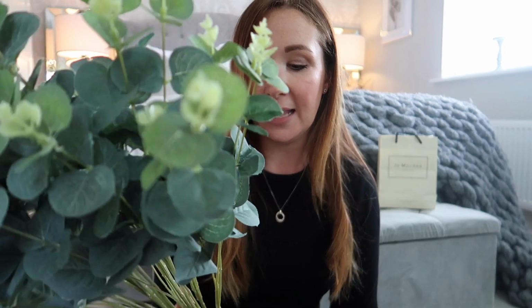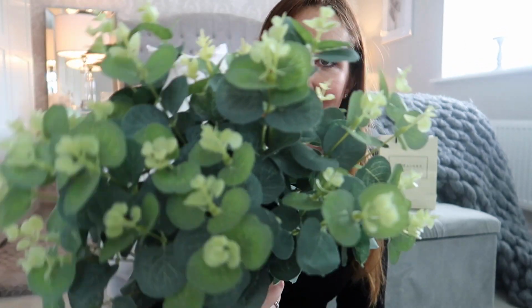Speaking of eucalyptus, something else I picked up from Dunelm when I visited there the other day was a couple of sprays of eucalyptus. Now, these are slightly different to the ones that I picked up from Layered Lounge. They've got more like new buds on them, and these are going to be trimmed slightly to go in little pots and things, but also I'm going to do a big display on the windowsill in there. So I picked up 5 sprays, and these were only £2 each, so I thought that was really affordable, and they look really lovely.